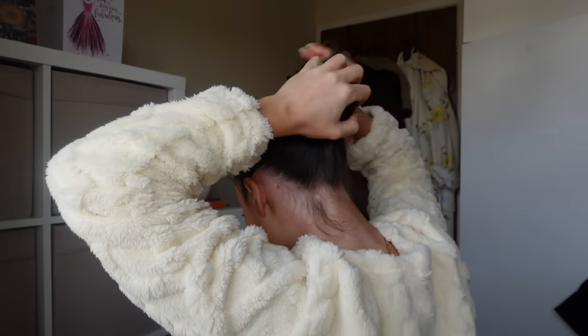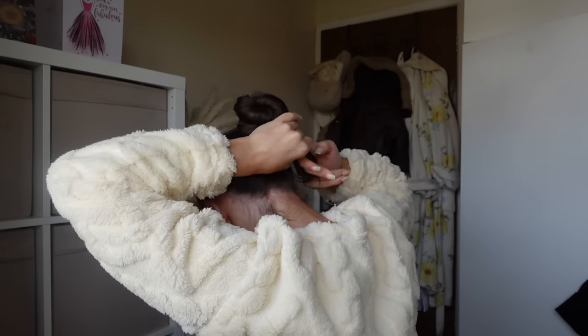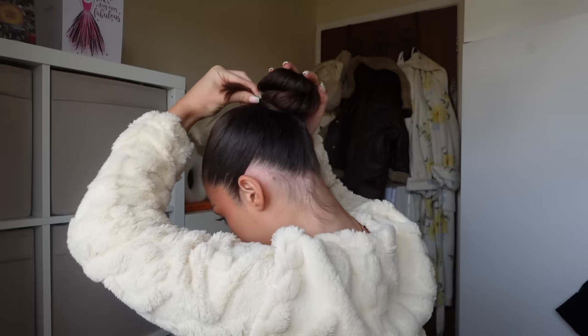I'll try and turn around for you. I don't know if that's the best I've ever done it, to be fair, but... And then you can leave the little bits out if you want. I'm personally not going to today. We're just looking for a clean, sleek bun, but if you do leave the bits out, it does always look cute. And then just get another bobble. My baby hairs are so long at the moment. Crazy. And then bobble on.